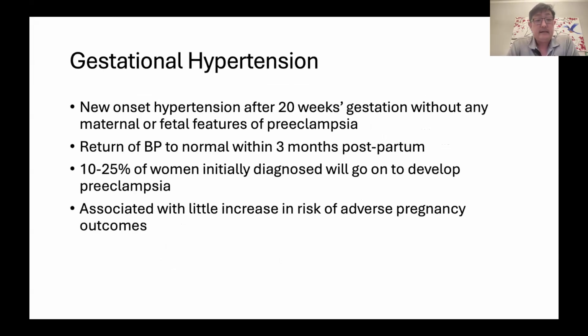Now, if the patient doesn't have any of these other signs, then the patient has gestational hypertension. So this is new hypertension after 20 weeks without any other organ involvement. And usually in this group of women, they do return back to normal blood pressure within 3 months of pregnancy or postpartum.